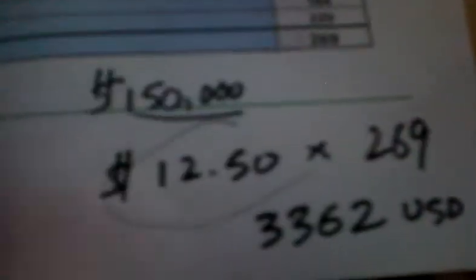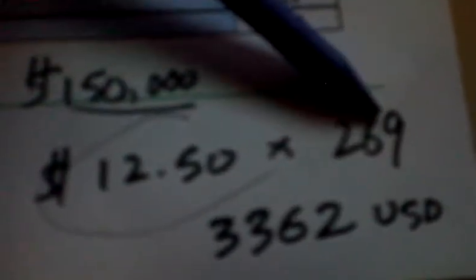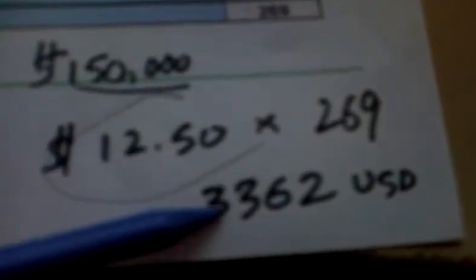So, if you traded his strategy and took some losses and took some gains, 269 ticks by $12.50 US is $3,300 US for the week, and on a year, that's a nice salary of $150,000. And for example, he made a few mistakes.